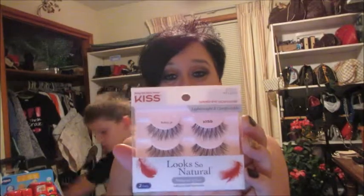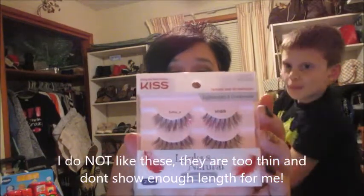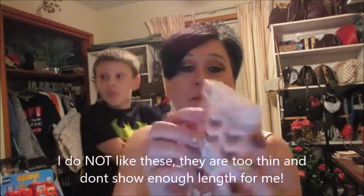And then last but not least, I got the Sultry. I've bought the Sultry before. The Ritzy's my favorite, but I kind of thought I would just go for something different this time. So I went for, this is the Kiss eyelashes and the Sultry. Just a rock bar. And the ones I'm wearing, I want to say they're the Ritzy, but I really don't think they are. I don't know where I got these ones that I'm wearing. So anyway, that is the end of my haul.